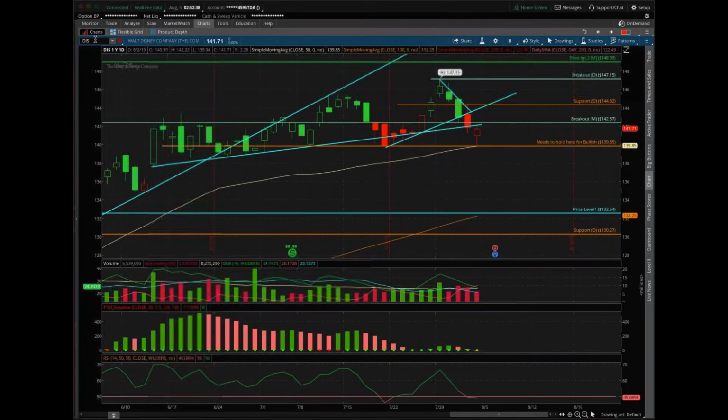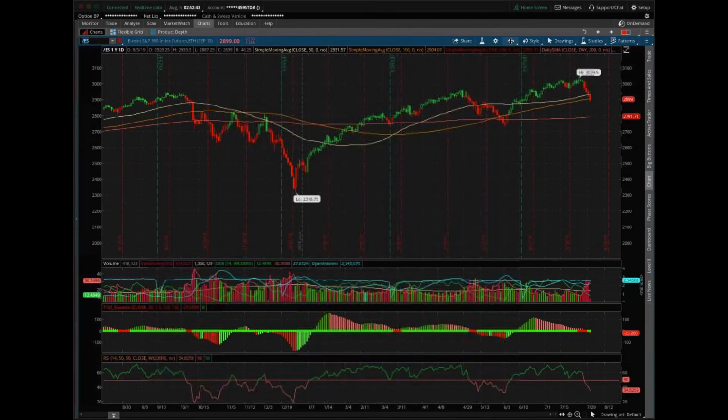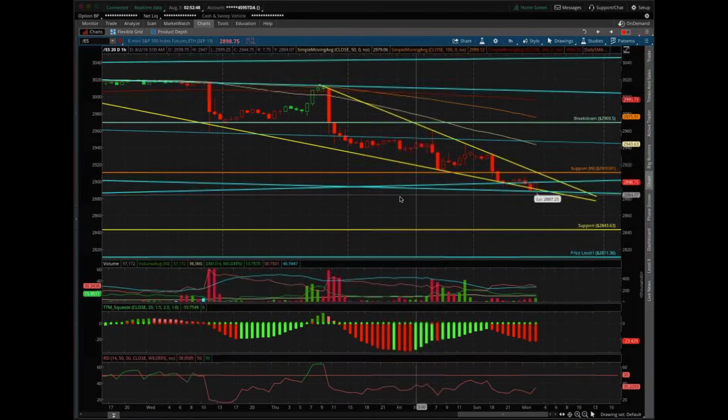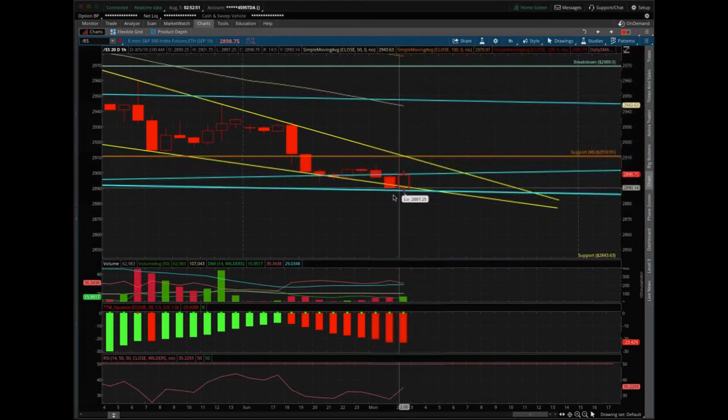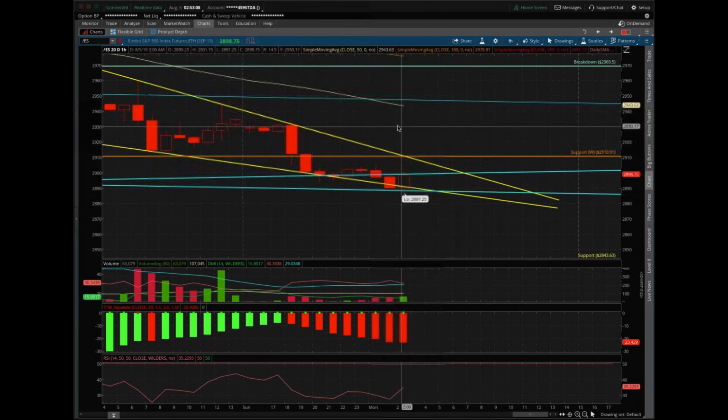So let's go double check and see how our ES is doing. Okay, so here's that falling wedge, and I said that we were below it, but as you can see now, we're back inside of it. So this falling wedge is still in good shape. So as long as it consolidates in here, we have a good possibility of firing up. And here, I would be looking at 29.30 and 29.40. So those are my two areas of interest.